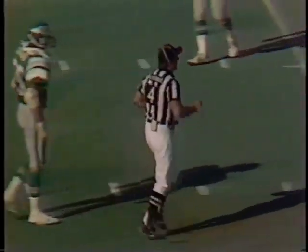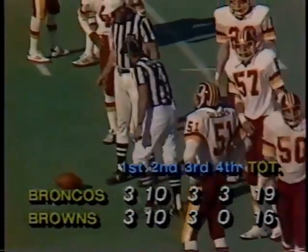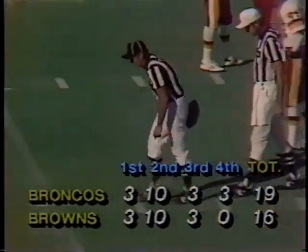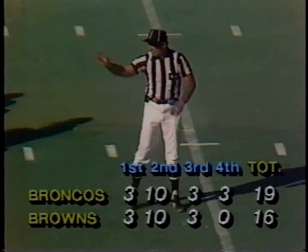And they're going to have a delay of game coming up. Eagles taking all the time that they possibly can, using all 30 seconds, and the Broncos leading the Browns. Cleveland won their last 2. Denver's been an interesting team this year. They've been kind of up and down. They haven't had too many ups. Offense.